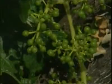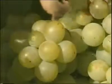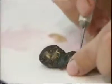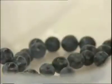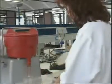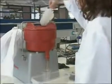Throughout the growing season, scientists are studying the way the grape develops from the first flowering until the time 100 or so days later when the fruit is ready to be picked. Ripe grapes are being studied too, to discover the relationship between the pips and the tannin in red wine. Understanding this will help winemakers decide when to begin harvesting and how to manage fermentation and maceration.